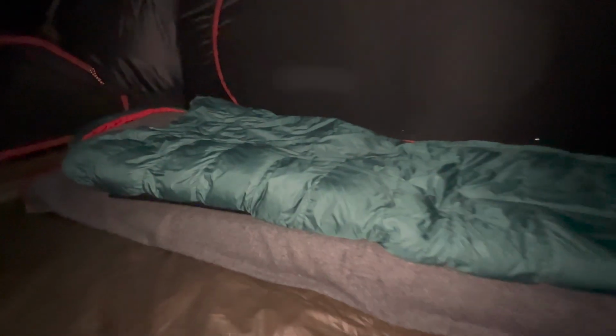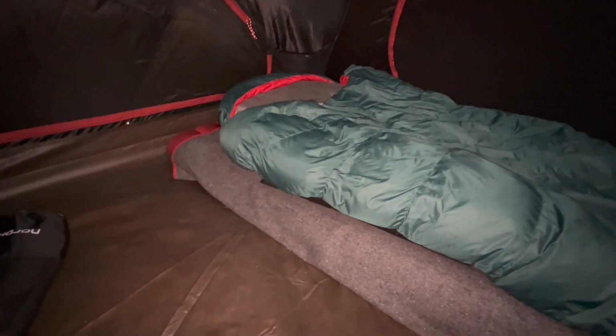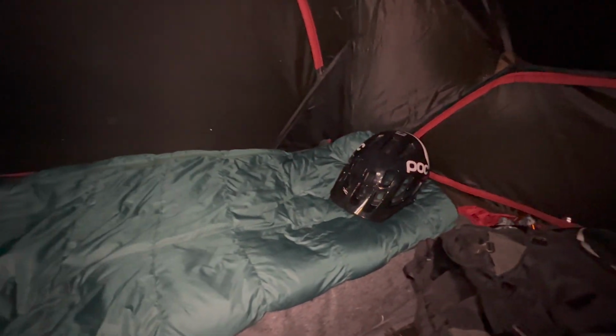Well, there's the setup for the night. I've got the Rab Ascent winter bag. I've got my air mat. I've got a new addition, a woolly blanket, which goes underneath. Just still, because it's still February and the temperature drops down to about 0 degrees.